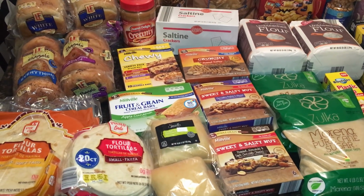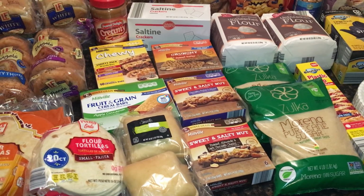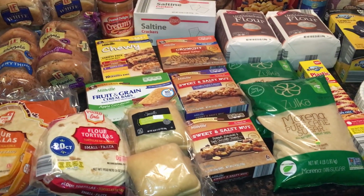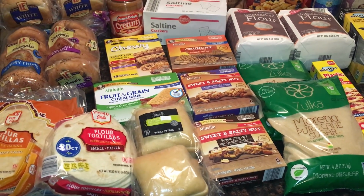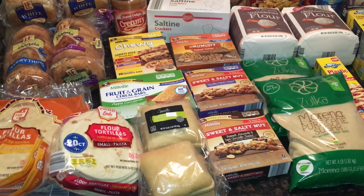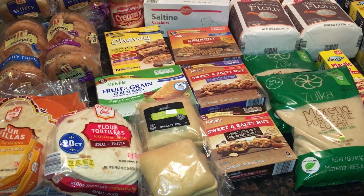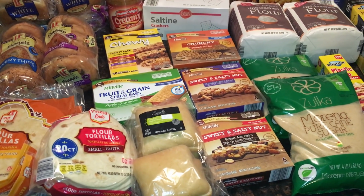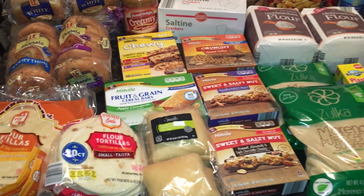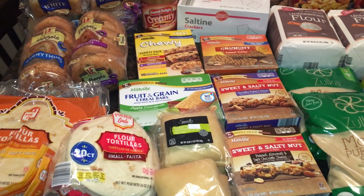So let me get started. And this is not even all of it here on the table. I'm going to show you some, put it away, and pull out the rest of it, because like I said, I got a ton of stuff. Some might last us even more than a month because I was out of quite a few pantry staple items as well. So let's get started before this becomes a really long video, and let me show you what we got.